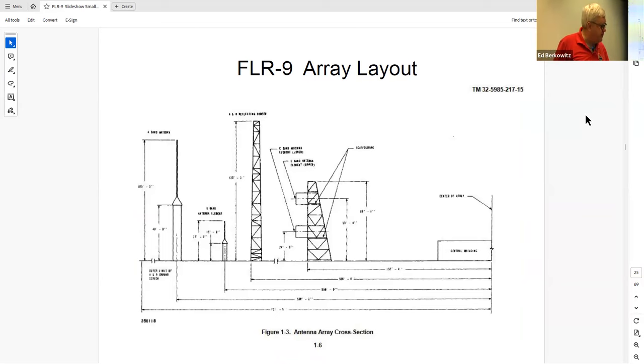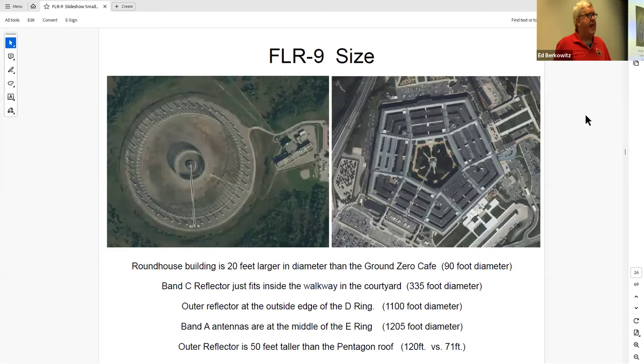There's a side view, and certainly not to scale, because this thing from the inside to the outside is 600 feet from the center of the antenna axis. But you can see the A-band, B-band, A-B reflector screen, C-band antenna array, and then the control building. This antenna is as big as the Pentagon. It's 600 feet out to the E-ring on the Pentagon, and it's about 610 feet to the outside of the antenna array here. This thing is huge.